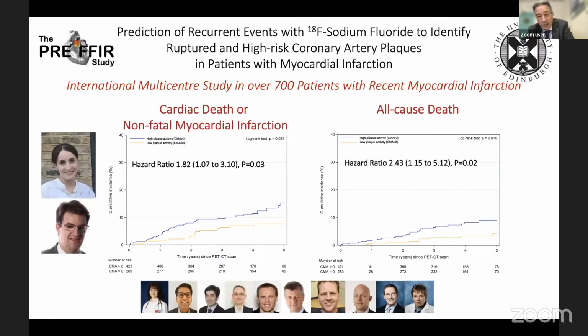So we then finally thought, well, we better prospectively prove this. So we did a multi-center study incorporating 9 centers, 7 in the UK, 1 in Australia, 1 in North America. We recruited 700 patients with a recent MI who had multi-vessel disease, and we did the coronary microcalcification activity, which we have presented at a conference but are yet to publish. But essentially it shows that the coronary microcalcification activity does indeed predict the risk of cardiac death or non-fatal MI, or indeed all-cause death.